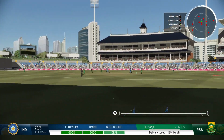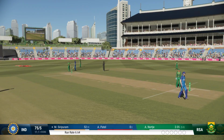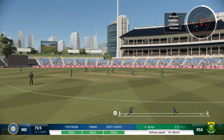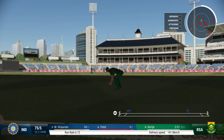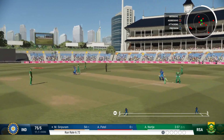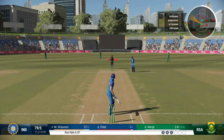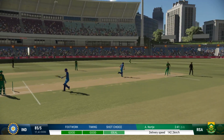Into the gap, nice shot. A couple on offer here. Really good shot there. It's easy runs there at this level when you strike. Right off the middle of the bat. Just missed the line. Not the worst delivery, but that was dispatched with interest.